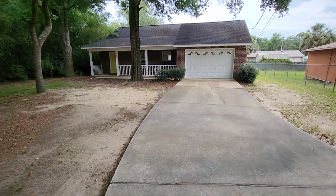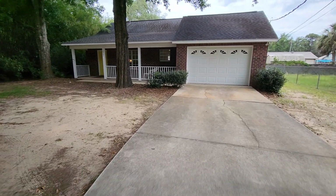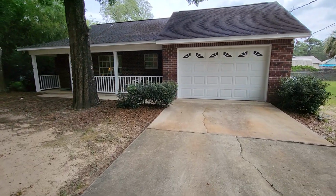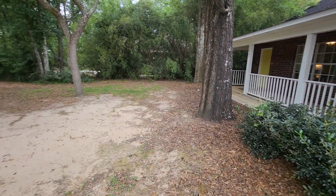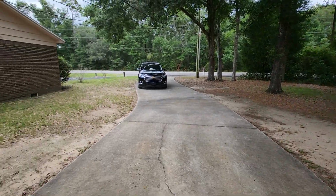Good afternoon. Coming at you today from 12985 Lillian Highway in Pensacola, Florida. That's 32506. The home we are featuring today is tucked back, far off from the road, as you can see, for privacy.